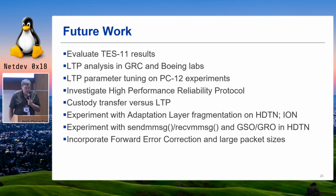So future work: evaluate TAS 11 results, LTP analysis in Glenn Research and Boeing Labs, LTP parameter tuning on PC12 network experience, investigate high performance reliability protocol, custody transfer versus LTP. We want to experiment with adaptation layer fragmentation on HDTN and ION, experiment with send message, receive message, and GSO, GRO in HDTN, and then incorporate forward error correction in larger packet size.